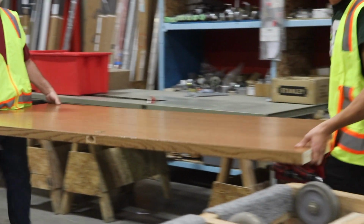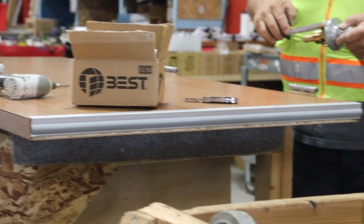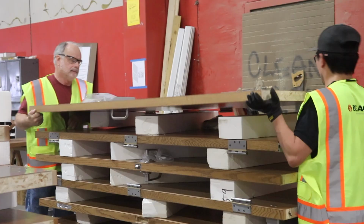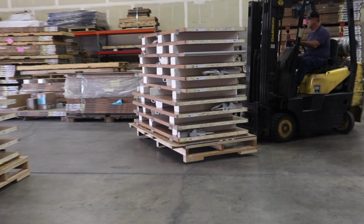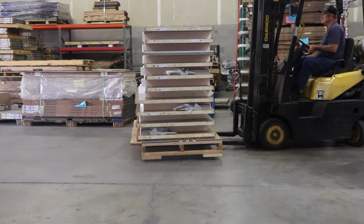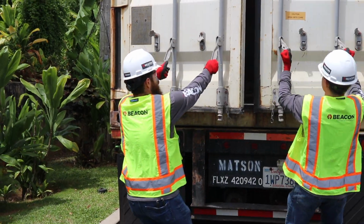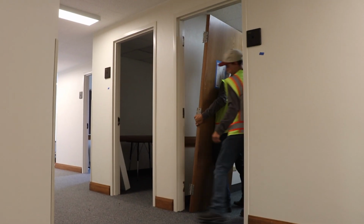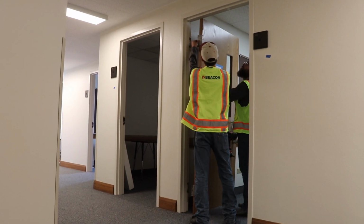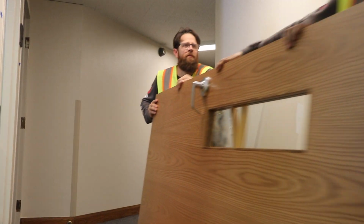Pre-installation is the process of installing the hardware on finished doors in our warehouse by our factory-certified technicians. Then we stack, wrap, and store the doors in our clean, climate-controlled storage facility until the job's ready. So when our product arrives on site, it comes off the truck and into a finished frame. This process allows us to complete a job of 200 plus openings in days instead of weeks.